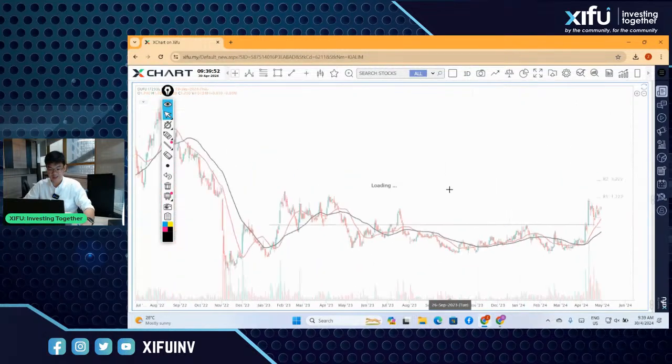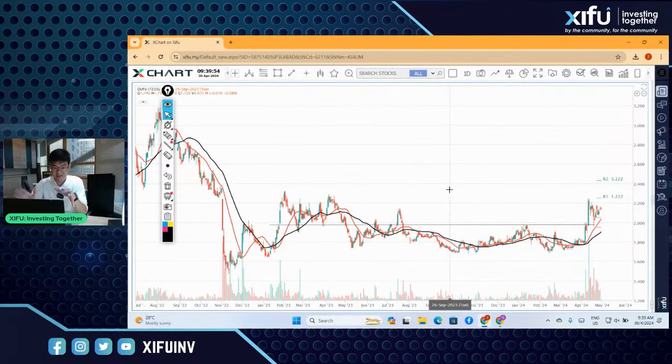Okay, Dufu also. I think the view is still the same for Dufu. It's suitable for those who are looking for long term. Actually, for long term right now, of course, my main priority is still P metal, but I still haven't gotten the price that I wanted.